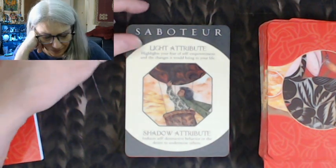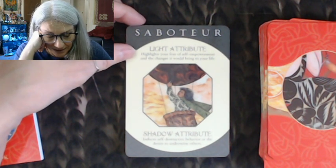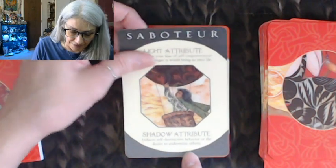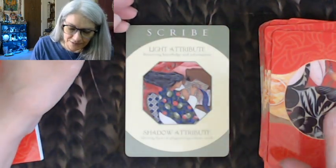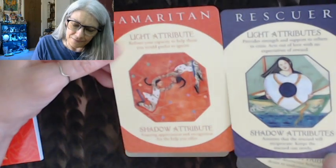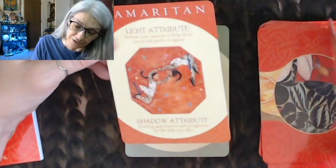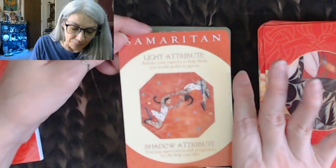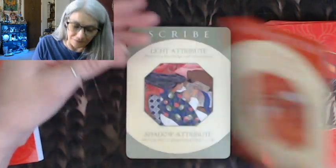Saboteur. What's the light attribute of a saboteur? Highlights your fear of self-empowerment and changes it would bring to your life. Okay, so fear of empowerment, and the shadow induces self-destructive behavior or the desire to undermine others. Samaritan. So a lot of these, like healer and rescuer, have a similar vibe. Refines your capacity to help those you would prefer to ignore. Okay, so there's the nuance. This is about support for someone in crisis. This is about being willing to see and to help those that you'd prefer to just ignore. The shadow is exacting appreciation and recognition for the help you offer.